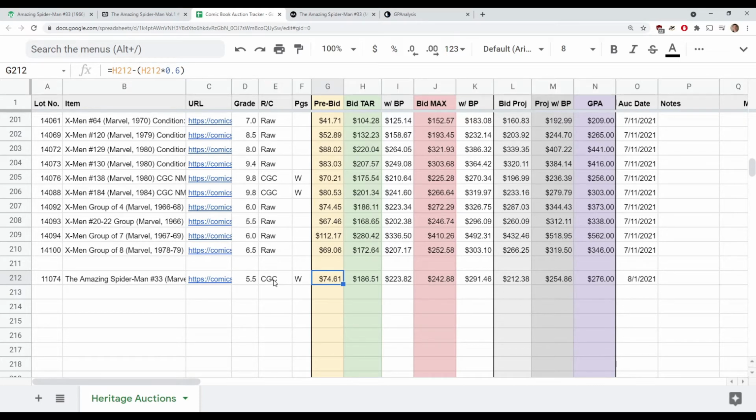But you can go ahead and put something in there to get your bid in early. Unless you're going to bid like 300 off the bat, you're not going to win this item for $74.61. I can guarantee you that.